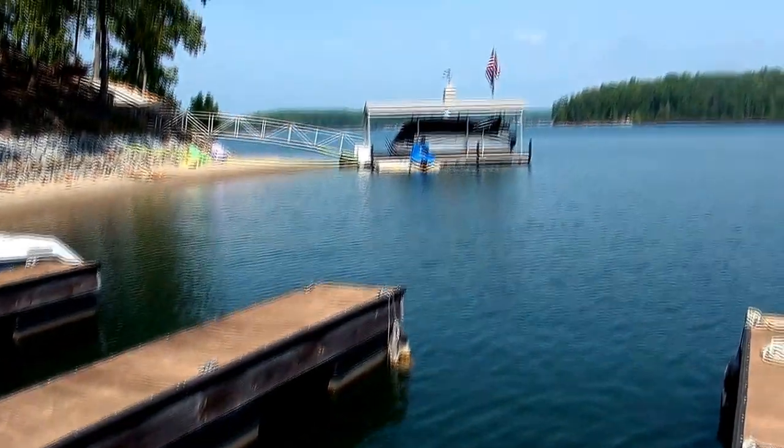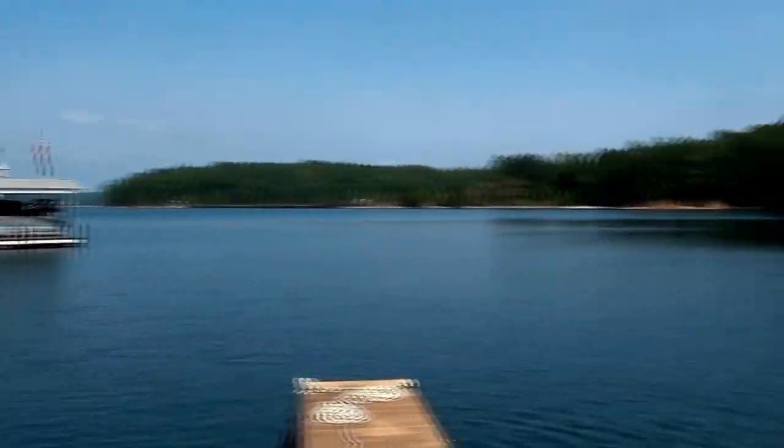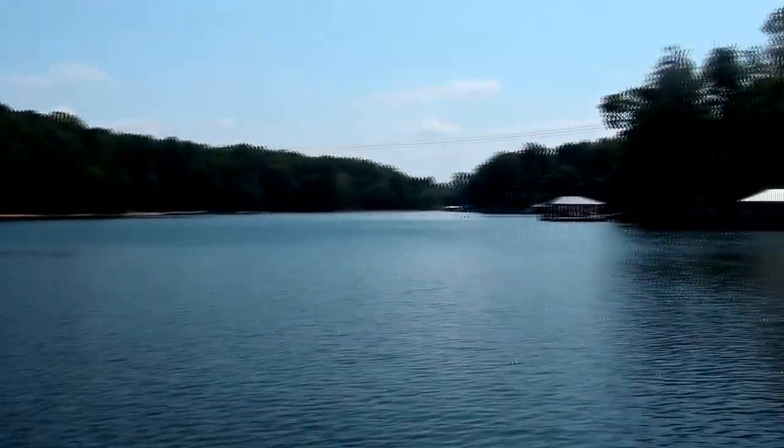So plenty of depth. As you can see, a great view from here. You're looking out towards the mountains, and they've even got a sandy beach area that you can enjoy. Sandy beach across the way as well.